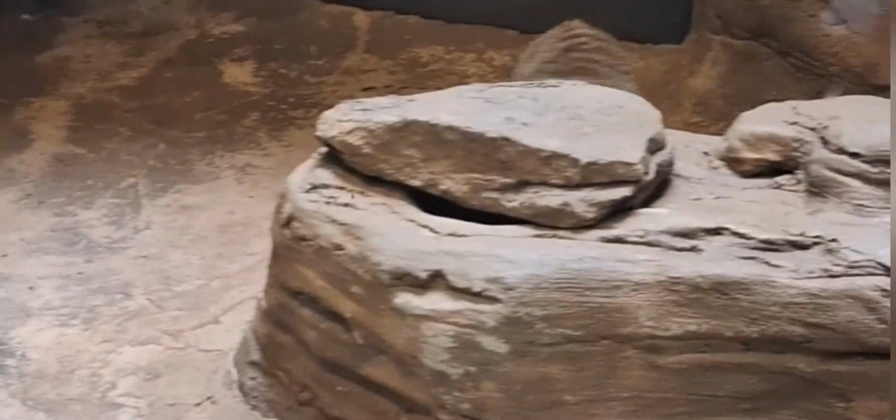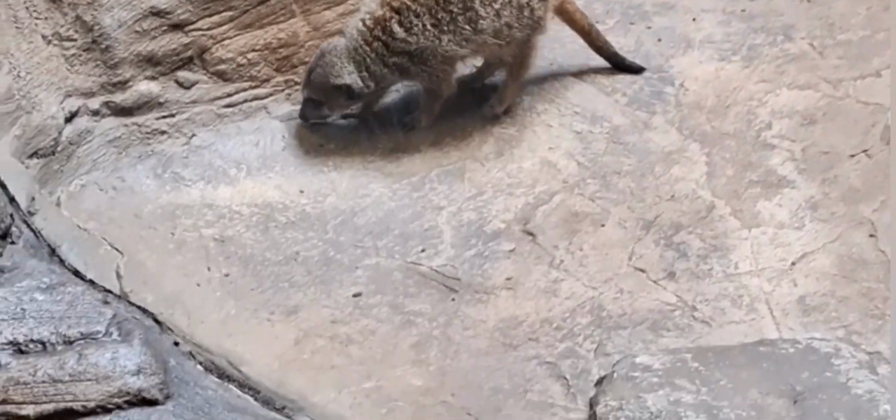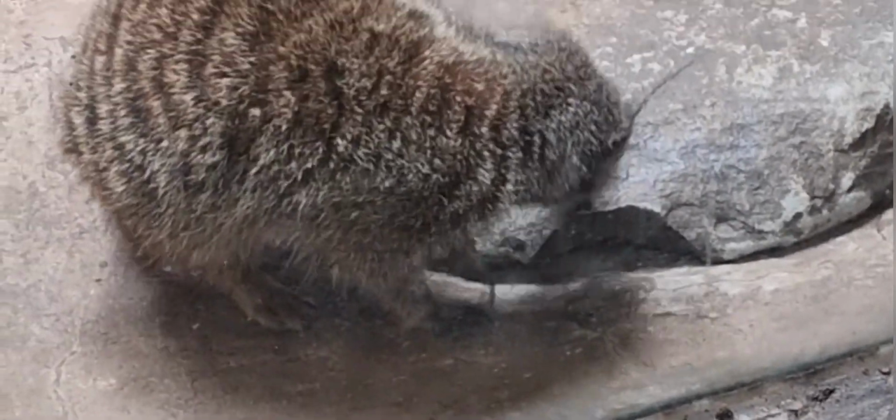Meet the meerkat. Meerkats are related to mongooses. Meerkats are very social animals, and they live in groups called mobs, just like kangaroos. But unlike kangaroos, meerkats dig complicated burrows underground. A meerkat burrow can have 5 or more chambers. Meerkats can be quite fierce, and they can even eat venomous scorpions.